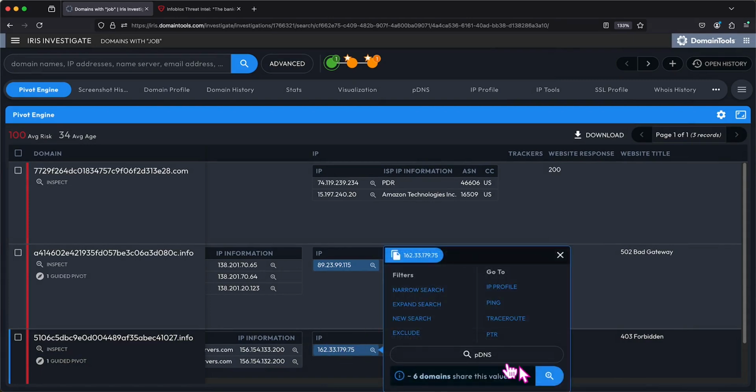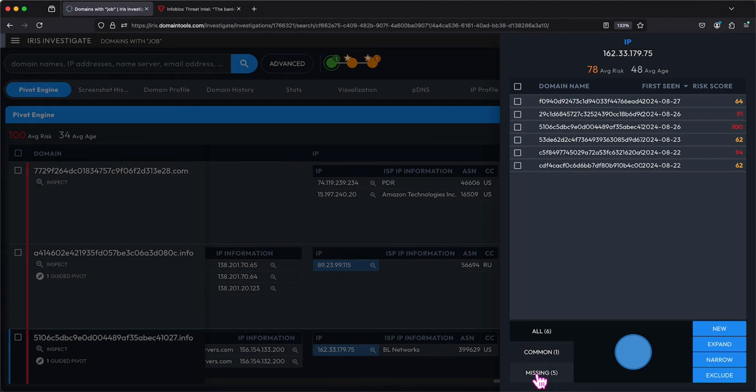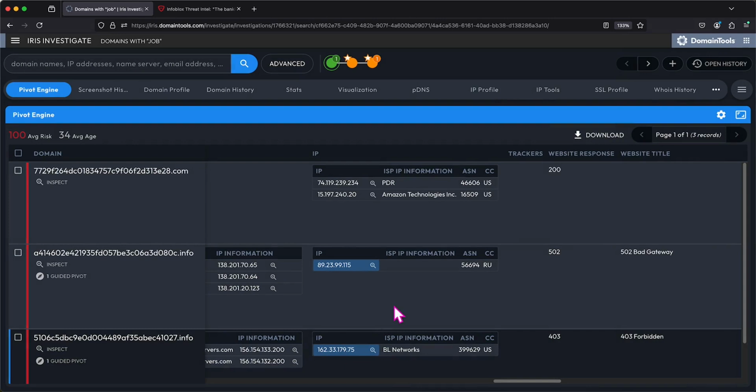If I come over here, this one has about six, and if I look down here, five of those I haven't seen in my pivot engine, so they would be brand new. And just like that, we've already expanded to a couple new domains that are likely related to these specific domains that we started with. And that's helpful, right? Because now we know more that we should care about and block or watch or communicate to the rest of the cybersecurity community.